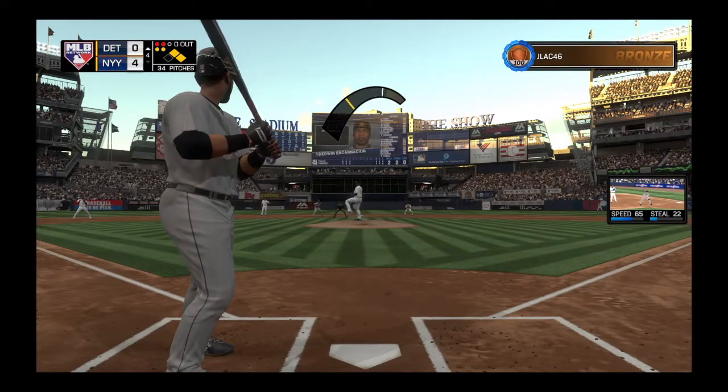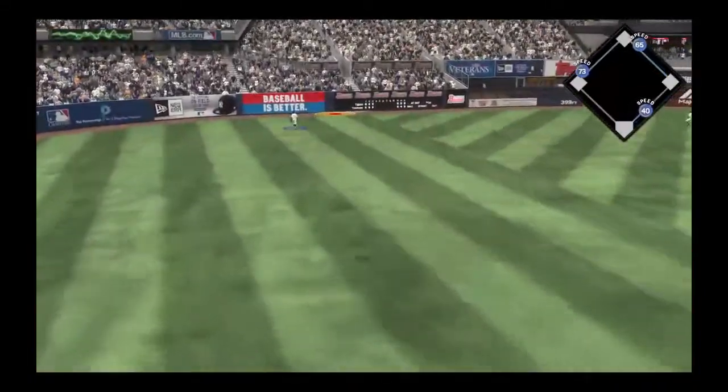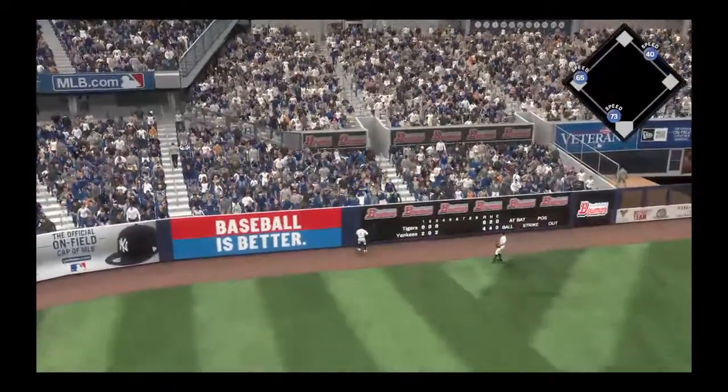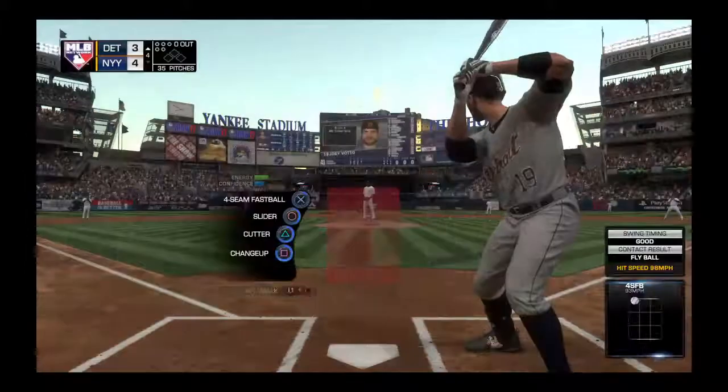Hey, number 3 hole hitter up right now. Cleanup guy on deck. 2 ball, 2 strike. There's a swing, and he sends a ball high in the air into left field. Davis going back. A leap at the wall, but forget it. It's gone. A home run.